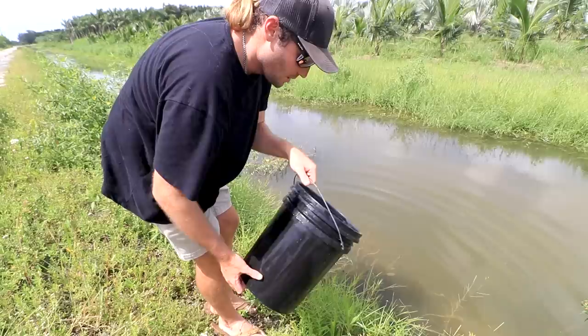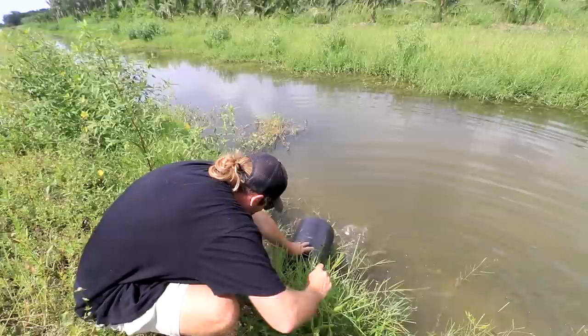We're just rinsing our bucket out to make sure it's clean. There's all sorts of gunk in there. We're just gonna fill it up with some fresh water for them. Let's get these fish. Sorry, guys.